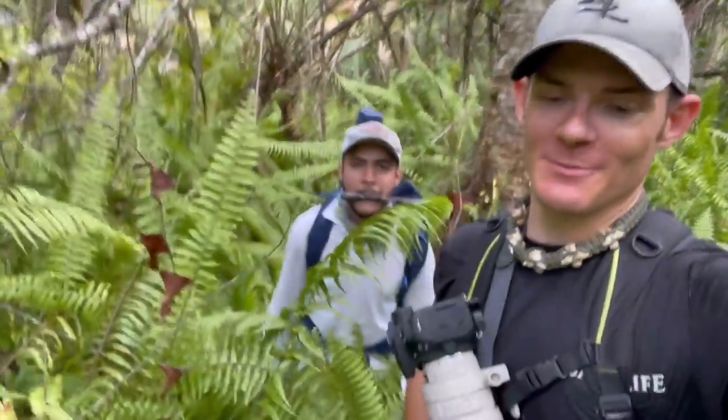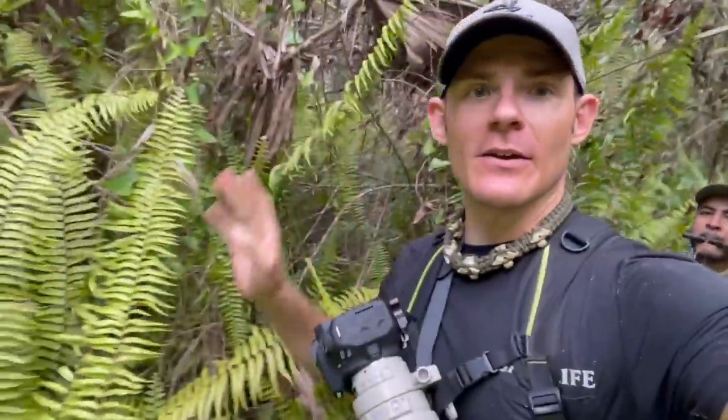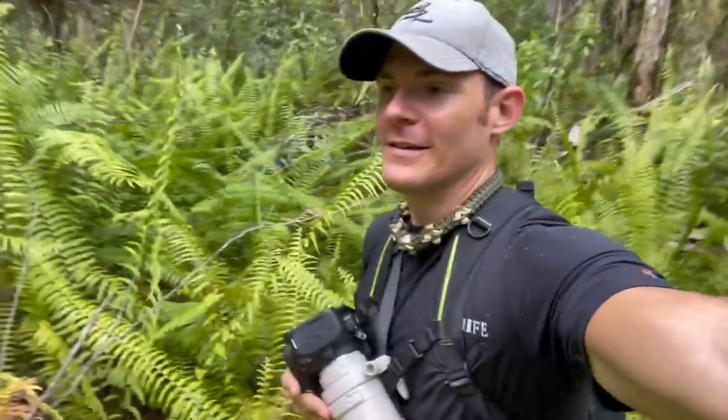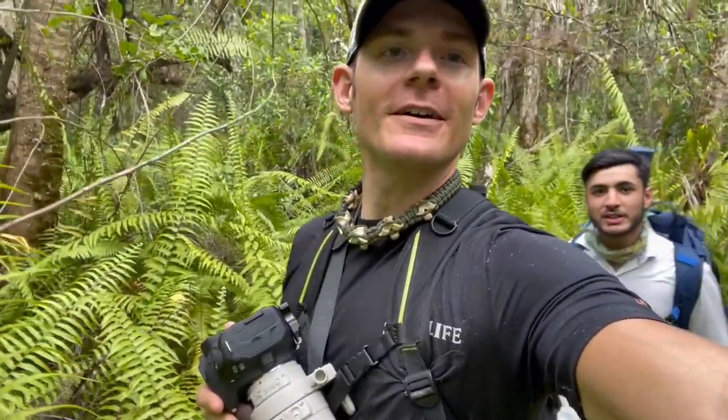All right, so we got a little distracted with the bear, which means we went off trail, and that means we got lost. Nice and thick. Okay, lots of fun.